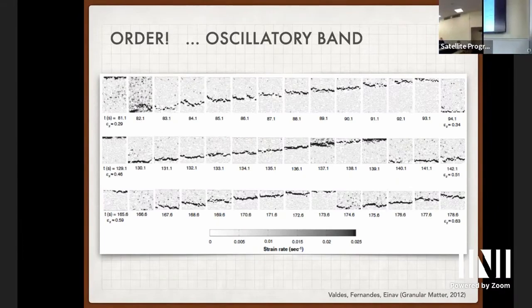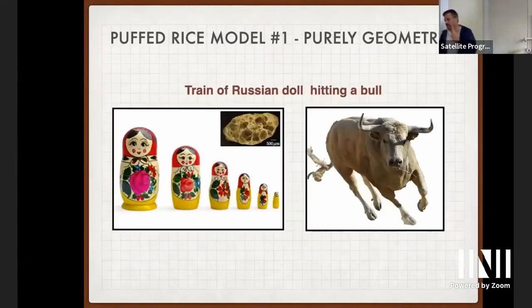It happens on a length scale which is, unfortunately, the grains are crushed. So to talk about the size of the grain would be ridiculous because they crush anyway, but it's definitely more than a couple of micropores within the particles. That gives you a hint about the size. Okay, so we tried to reason that.